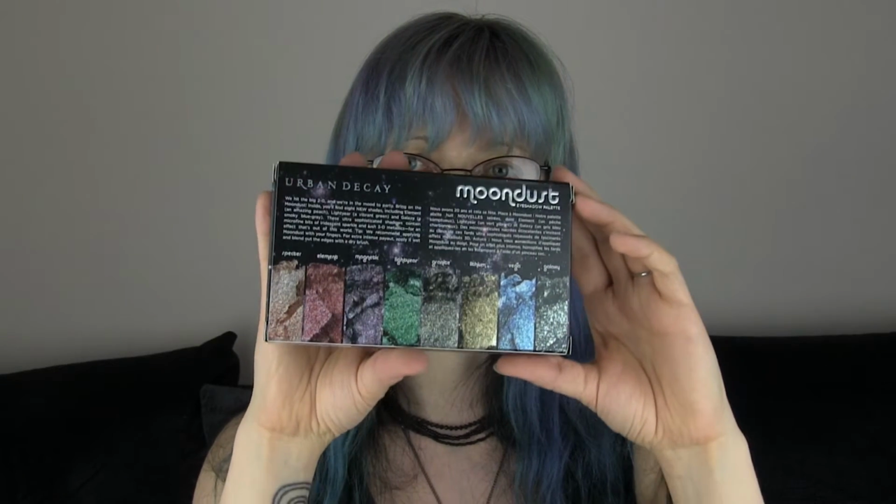And then the day after I went to Debenhams in town here. I saw this really gorgeous Decay Moon Dust of lots and lots of supposedly iridescent eyeshadows here, so I thought I'd go for that. So anyway, I'm going to put them on and we're going to have a bit of a chat about goth makeup do's and don'ts at the same time.